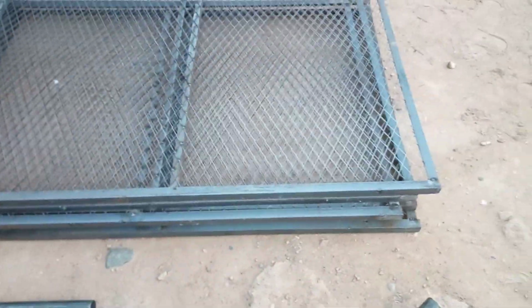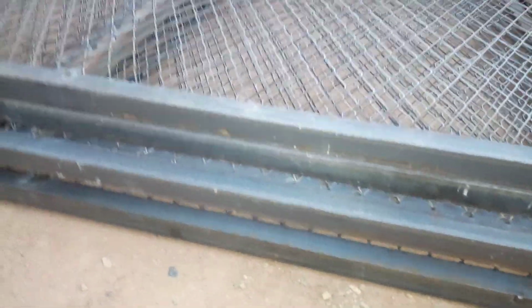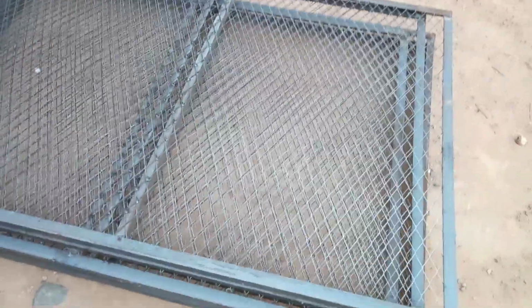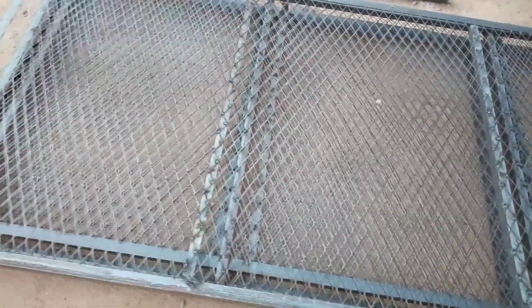This is five fences. One, two, three, four, five. The height of every fence is 3 meters. Each fence is 3 meters.